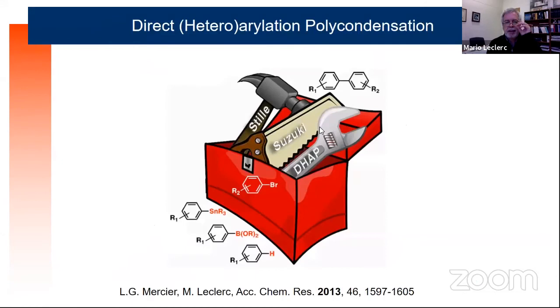So we think that direct DHAP, what we call, can be a new tool for making conjugated polymers. I repeat, there are few reactions that are good enough, reactive enough, selective enough, and stable enough to be utilized by the polymer chemists to make conjugated polymers. Of course, it's Stille coupling, the Suzuki coupling. We need this direct heteroarylation reaction should be a new tool, but we think it still needs a fine tuning. So it's not that simple. For a new set of co-monomers, you have to find new conditions or at least adapt your conditions.